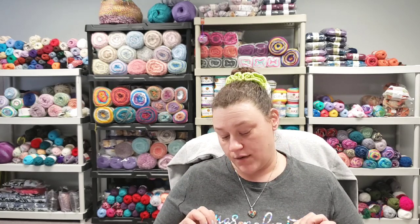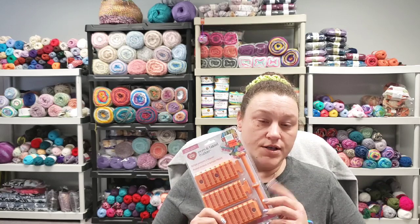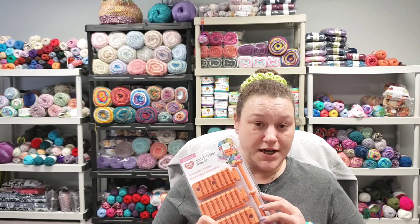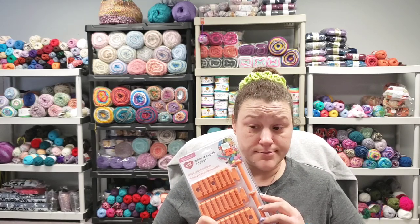And again, this was on sale. Originally, they said it was $14.99. I paid $3.74 for it. So I'm kind of excited to bust this out and see if it actually works for me. If I can actually make pom-poms without them falling apart, which would be really nice.